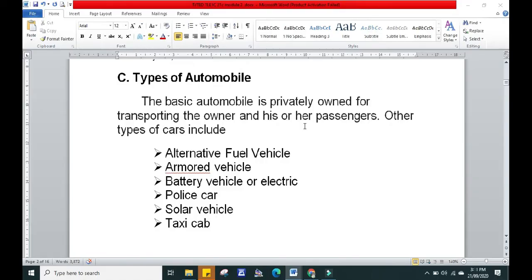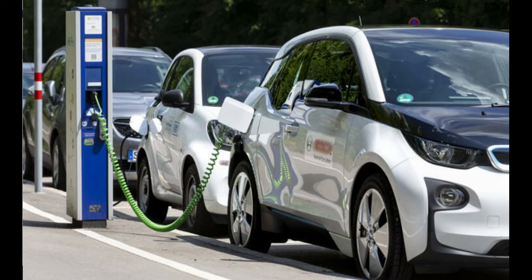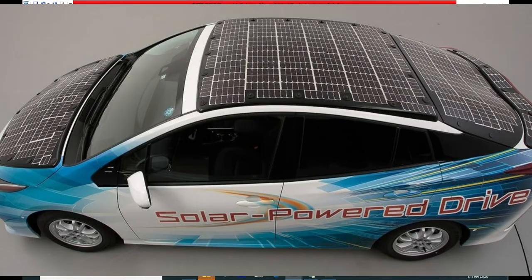Let's now proceed to the different types of automobile. The basic automobile is privately owned for transporting the owner and his or her passengers. Other types of cars include the following: alternative fuel vehicle, armored vehicle, battery or electric vehicle, police car, solar vehicle, or taxi cab.